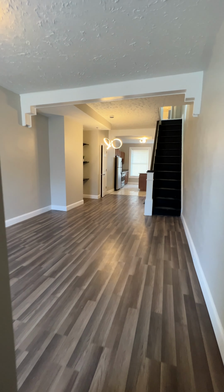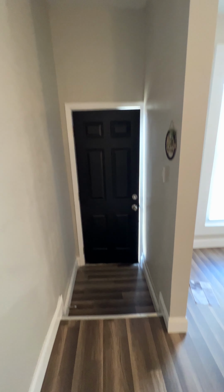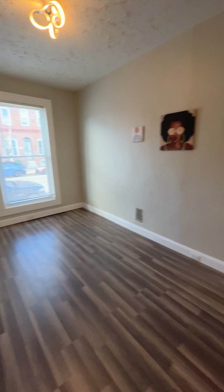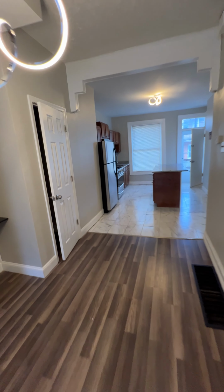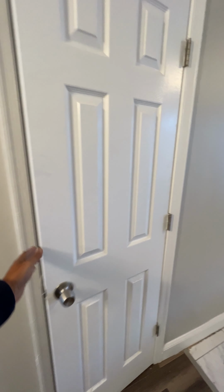Okay, so when you enter, you have an actual foyer area or entryway, and you step up on that little step. You come into an open floor plan. This is definitely a federal style. It's much larger than the house that we looked at in Montclair, which is not far from here. Little coat closet.